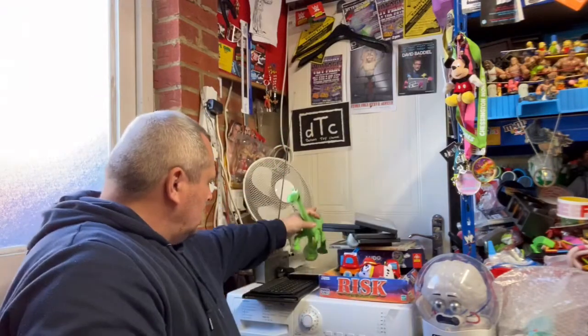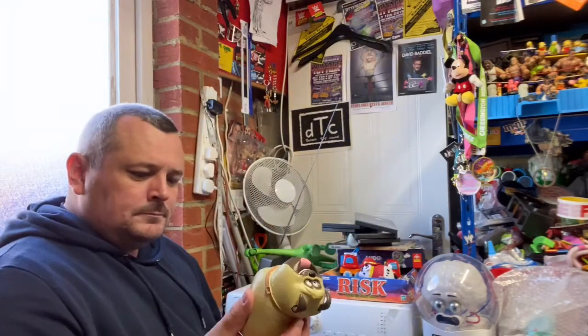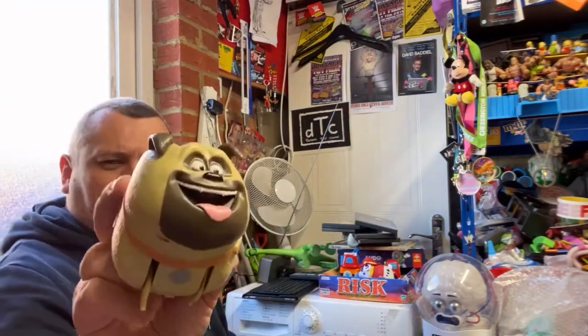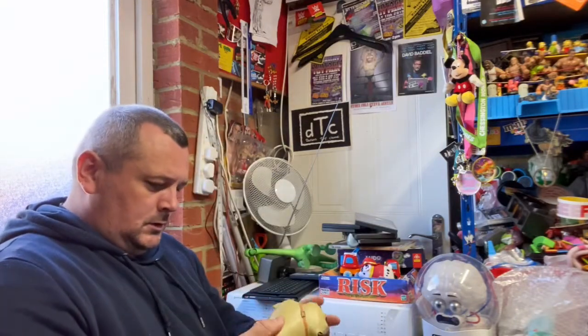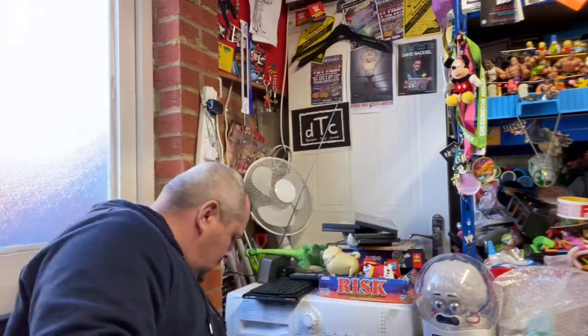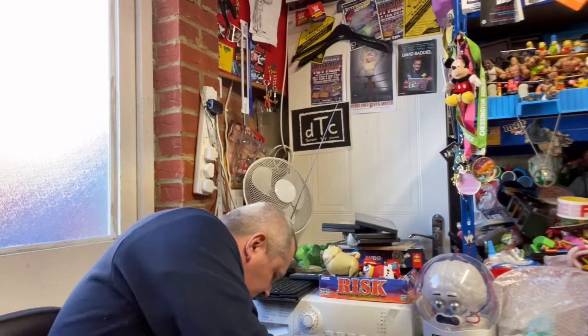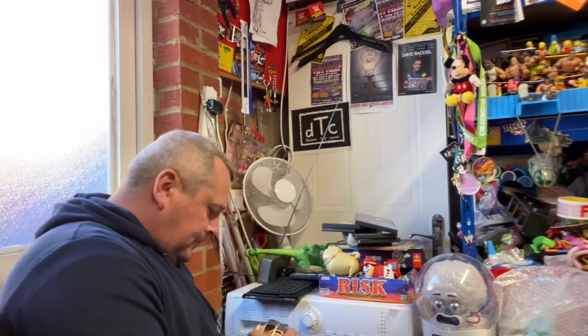There you go. Got a dog from Secret Life of Pets. He does something. Need to check his batteries, but little pug, 50p. These were freebie.